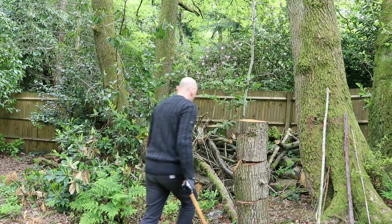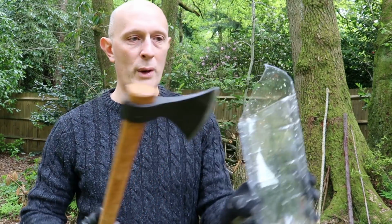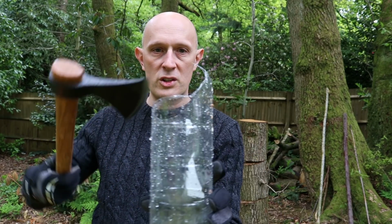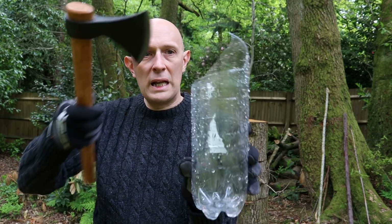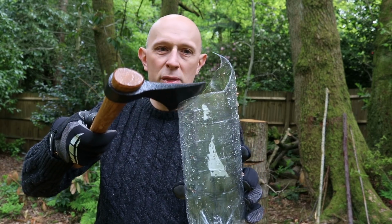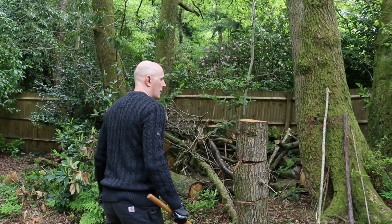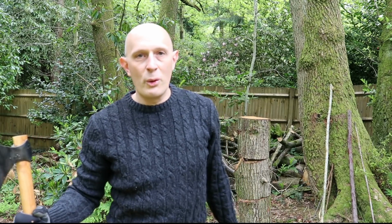Rubbish. So I didn't go all the way through. It went cleanly through what it did go through, but it only went through half of the bottle, as you can see there. So it's a clean cut for maybe a third or a half of the bottle, and then tore the rest. Right, I'm going to quit there with the small tomahawk, because with the length of blade I've got there, I can only do certain bottles.